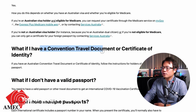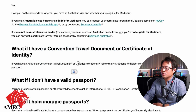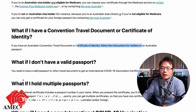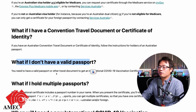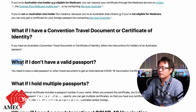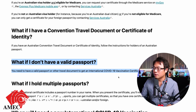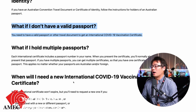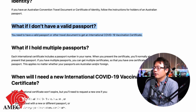What if you have a convention travel document or certificate of identity? If you have an Australian convention travel document or certificate of identity, follow the instructions for holders of an Australian passport, so that's for other kinds of travelers. What if you don't have a valid passport? Oh, how do you buy an air ticket then? You will need a valid passport to travel. So I think this is a dumb question. If you don't have a passport, unless you travel by boat as an illegal immigrant? Anyway, I don't think for Australia it's going to be quite hard. I think we'll skip that one, because if you don't have a passport, how do you get to Australia?